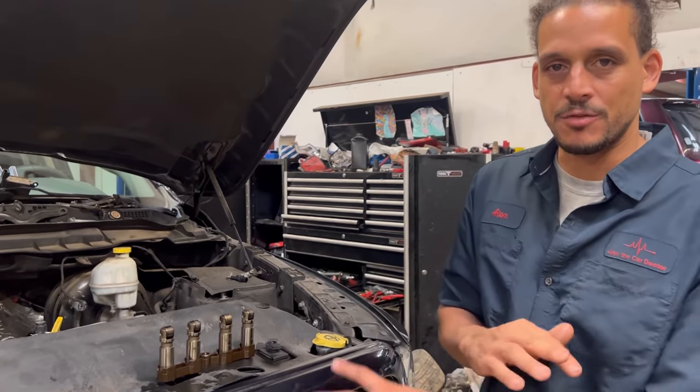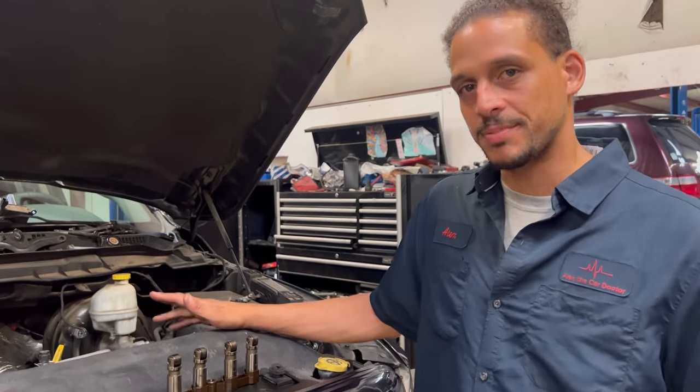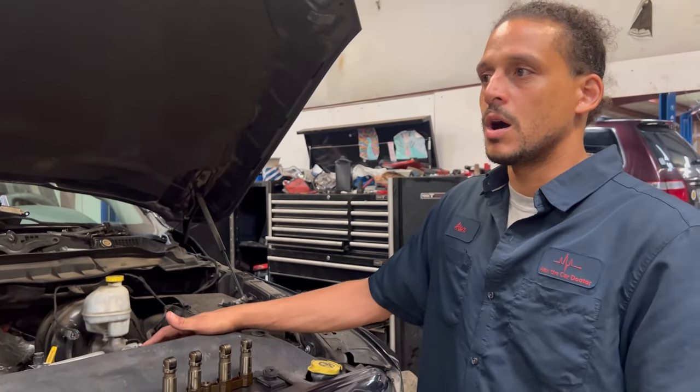When I go in, I like to replace everything. But what made them replace everything, I had to explain to them, the cam is damaged. You don't want to go back in and put old parts on a new camshaft.